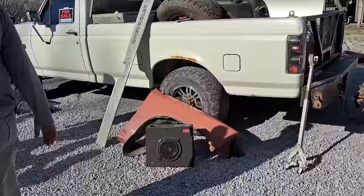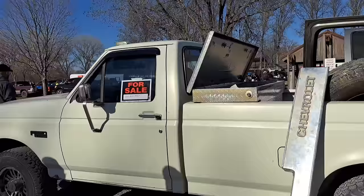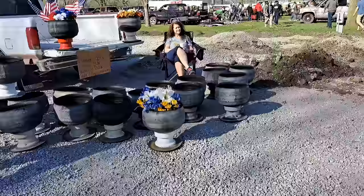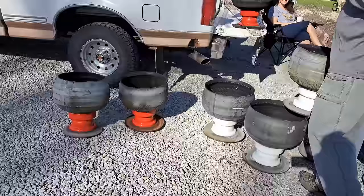Ford pickup for sale here. Looks like a four-wheel drive. There's the phone number there if you want it. Don't see the price on it. Look at these flower pots. Kind of a good idea. You take a golf cart rim, turn it inside out, end up with a flower pot.